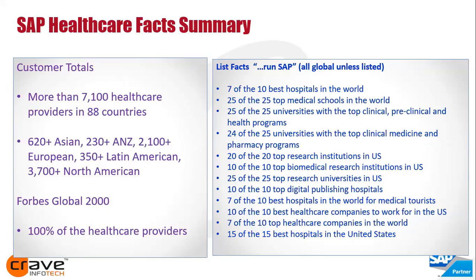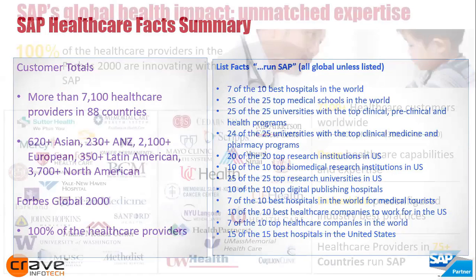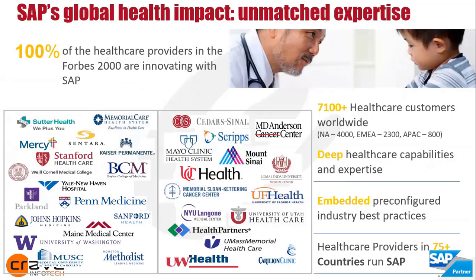Actually, 7 out of 10 best hospitals in the world, 25 out of 25 best medical schools, universities, and top research institutes, you will see the complete penetration by SAP in this IHMS segment. This slide will also brief you on the credentials. You will see some really good brands who have standardized their complete ERP with SAP B1. And again, 7,100 healthcare customers, and they are some of the major brands out of this.